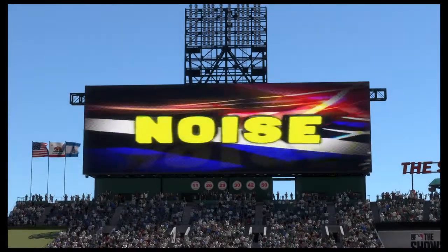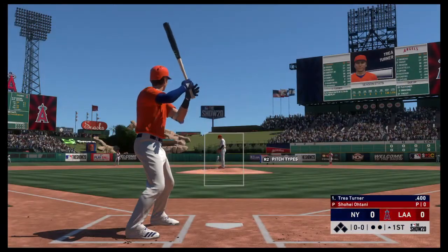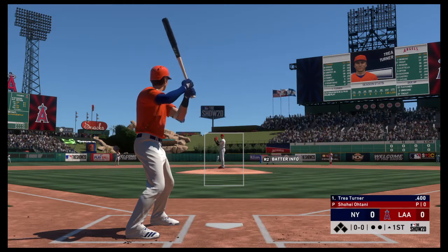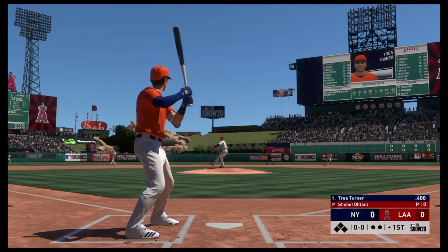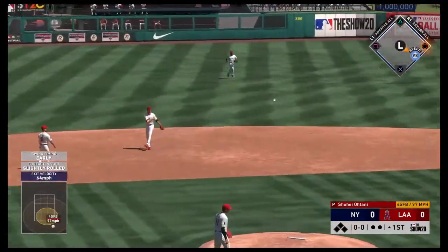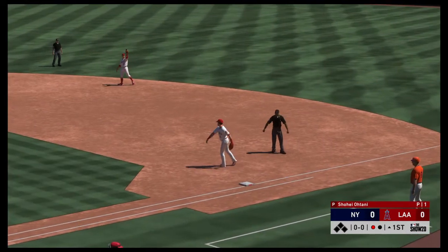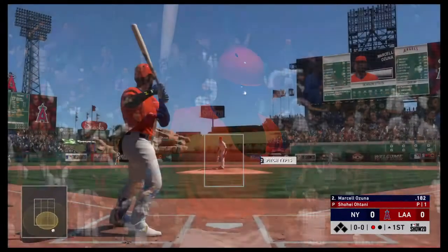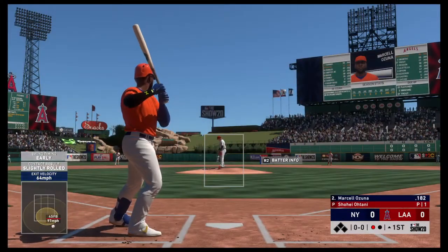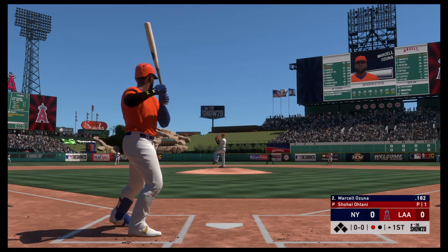MLB The Show's coverage of Major League. Digging in, Trey Turner, and we are ready for some daytime baseball. Leading off for the beat, the shortstop. First pitch of the at bat on its way. Goes down and gets it as this is bounced to short. Simmons is there. Throw on to first, and one shortstop grounds out to the other, one away. So one away here with the bases empty, and that'll bring up the big RBI bat of Marcelo Zuna.